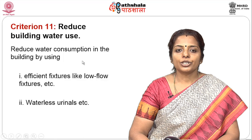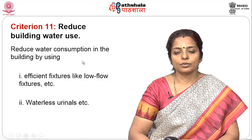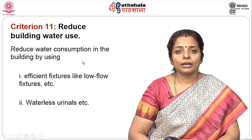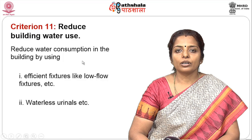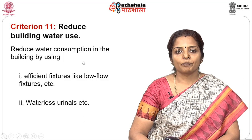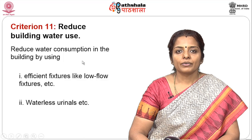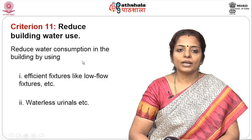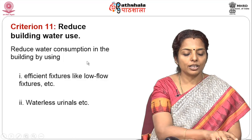Reduce water consumption in the building by using, there are two ways of doing it. One is fixtures. We can use efficient fixtures which produce very less water compared to a regular tap, which means there will be more of air than water. But then the entire purpose is also solved. We do get such efficient fixtures. The second method is use of waterless urinal, which I will explain in a short time.